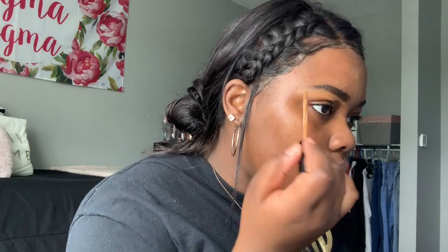So the next step in my routine would be to conceal around my brows. This concealer is Maybelline brand, but it's old and it's worn off. I do know it's Maybelline, and this is in the shade 55 Hazelnut. To fill around my brows, I open it up and scrape off the excess, and I try to do a really light layer of concealer underneath, and then a really light layer of concealer above.